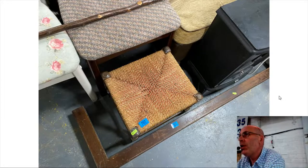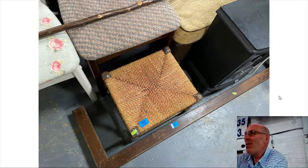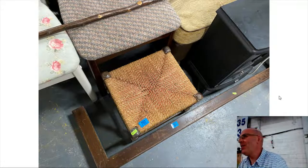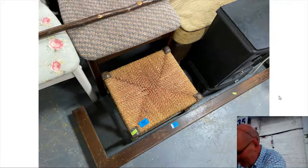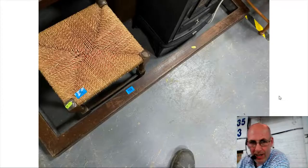Start me a couple of quid. £2 for the small footstool. Two on bid. £3 anywhere. £3 anywhere. Selling away then. Just look at the picture. Selling away. £2 to £20.98. And lot number 708 is the Fender.